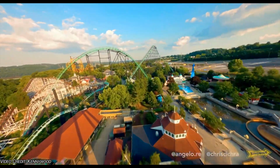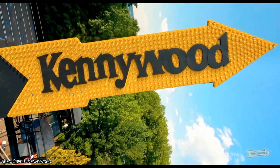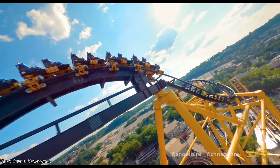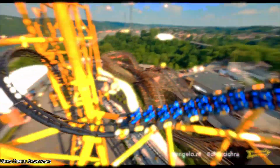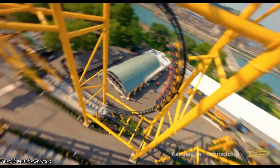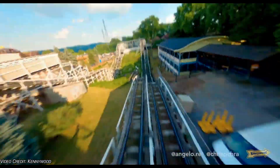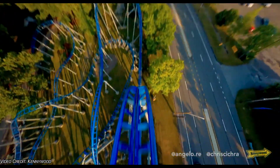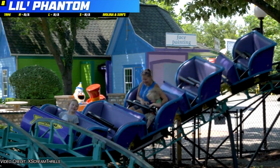Opening on May 30th, 1898, is a park that everyone who loves roller coasters needs to visit. This is Kennywood, an 80-acre park located just outside of Pittsburgh, Pennsylvania, and this classic amusement park has 8 thrilling coasters, and here is how I rank them, followed by my prediction for what type of coaster Kennywood could add next. Coming in at number 8, of course, is the Little Phantom.